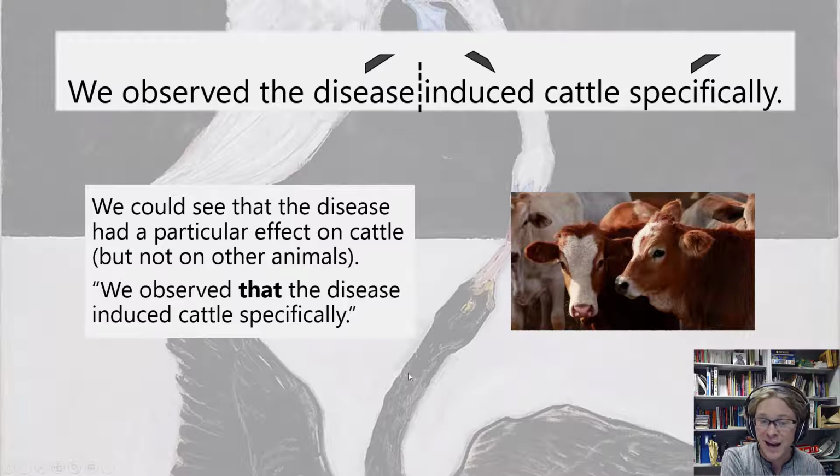We observed that the disease-induced, let me do that again. We observed that the disease-induced cattle specifically. So there's another issue here. Probably we should not put the adverb here. We should probably say something more like, we observed that the disease specifically induced cattle. And that's just better to keep "induced" away from "disease" if you're going to use it this way, because the audience expects disease-induced cattle, infection, how can I say, disease-infected cattle or something like that.